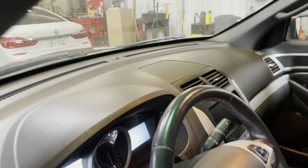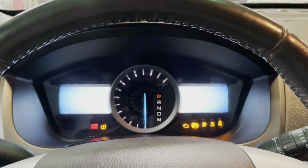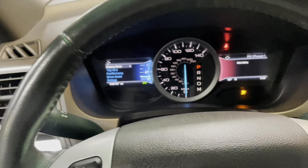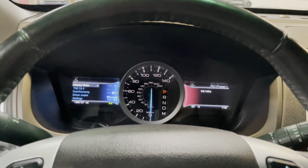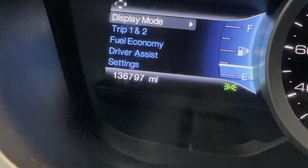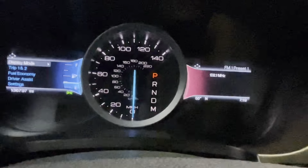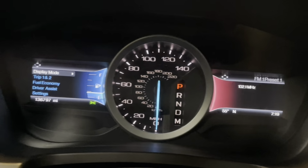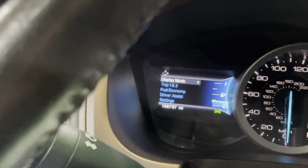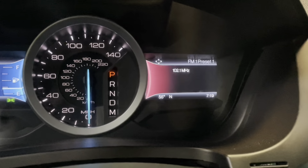All right, so from here we will climb in and check out the interior. Go ahead and start this puppy up. Alrighty, so starting with the instrument cluster, as you guys can see, this vehicle does have 136,000 miles on the odometer. And then we do have two digital screens on either side of the speedometer. On the left side, it displays your trip, fuel economy, driver assist, and all that stuff. And on the right side, you have your audio display.